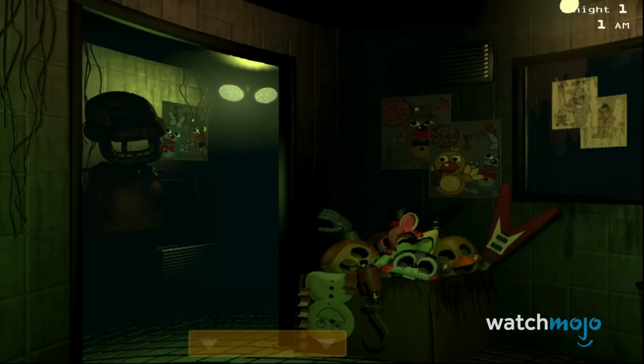The endearing sound effect reoccurs throughout the franchise on posters and Freddy dolls.